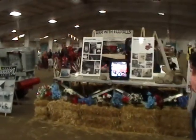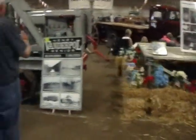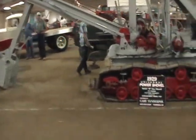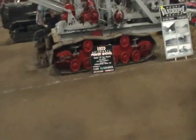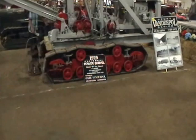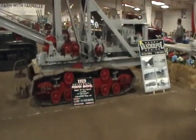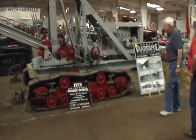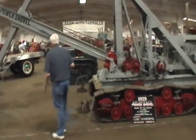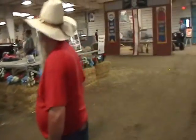And here's the display of International trucks. They got an audio-video program going there on the TV. This is a Universal power shovel. It says 1929 down there on the board. Model B gas shovel, 3/4 swing, 3/8 yard capacity, powered by International Model F20. So probably the only thing International on it would be the engine and the front end, the gas tank, that they took the front part of a tractor off. Oh, you're fine, no problem. So really nice though.